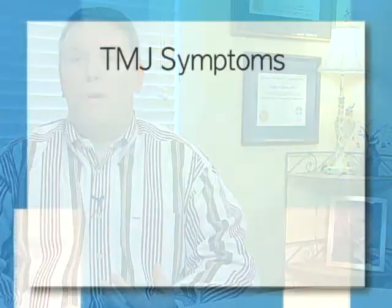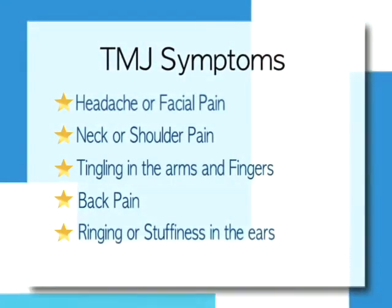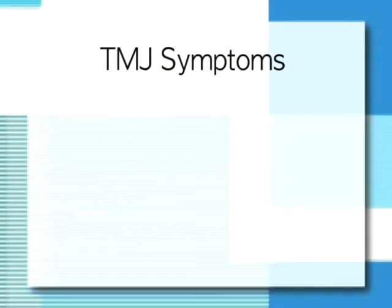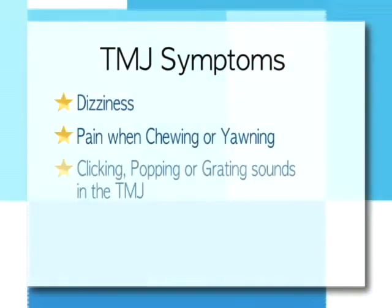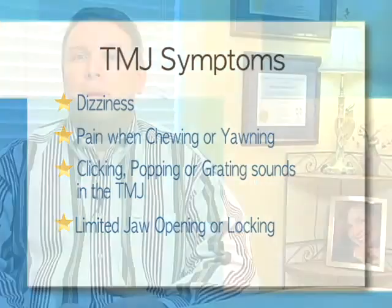TMJ by itself is really considered to be the great imposter because it comes in so many different varieties. You could have sinus headache, you could have migraine, you could have popping in the jaw, you may even have limited jaw opening. All of these things have been connected to a classic TMJ dysfunction. And because they come in so many varieties and in so many forms, it's sometimes hard and difficult to determine if it really is a TMJ problem that a dentist can treat.